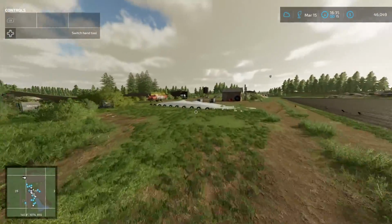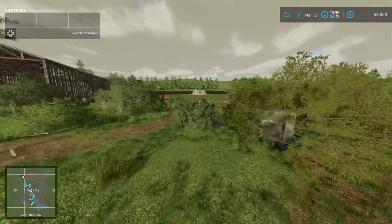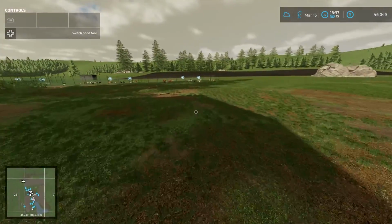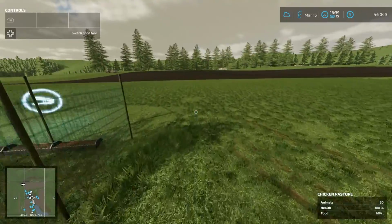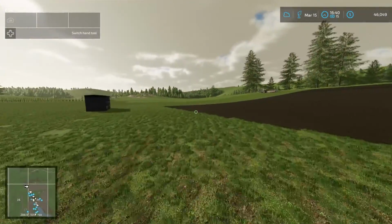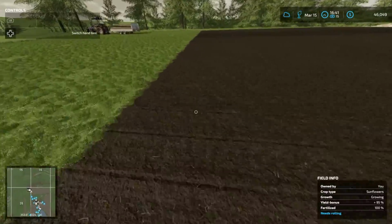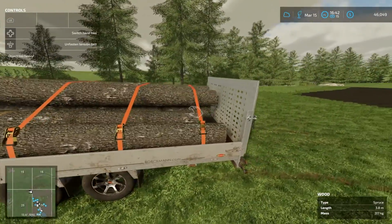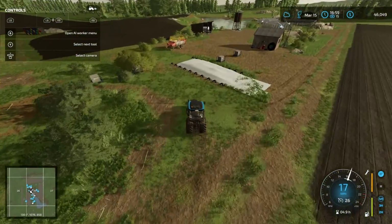Let's see. Let's check the silage here. Still not ready to go, huh? Well, it'll definitely be ready tomorrow. That's usually how it goes. That chicken looked like it had its head caught in the fence. Alright, strap these down. Get it parked over underneath the awning there. The vehicle shelter, rather.